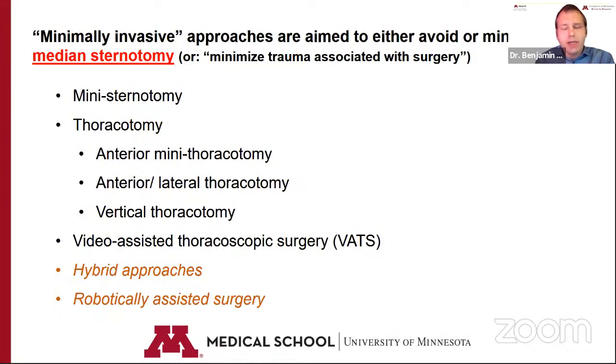Robotically assisted surgery has gained traction in adult cardiac surgery, but it's still mostly in its infancy in the pediatric population. This is mostly related to the limitations in patient size and instrument sizing, although there is interest and there is continued research into that field.